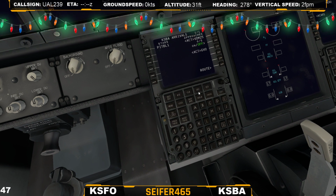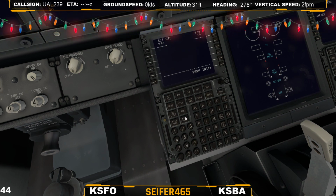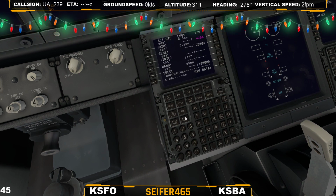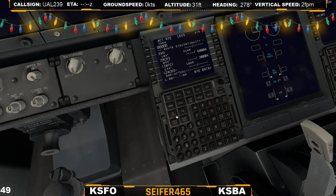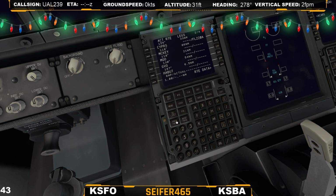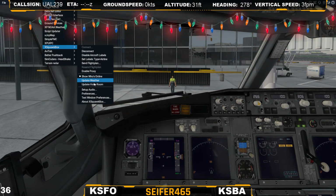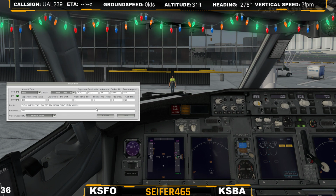Right? Let's just take a look at what that did to our route. Probably to Zach's. I'll have to take a look at that once that comes on, but I'm not exactly sure, but we're going to take a look. Let's make sure we're all set up here on X Squawk Box. I don't think we sent the flight plan. We did not. That's not it. That is definitely not our route.